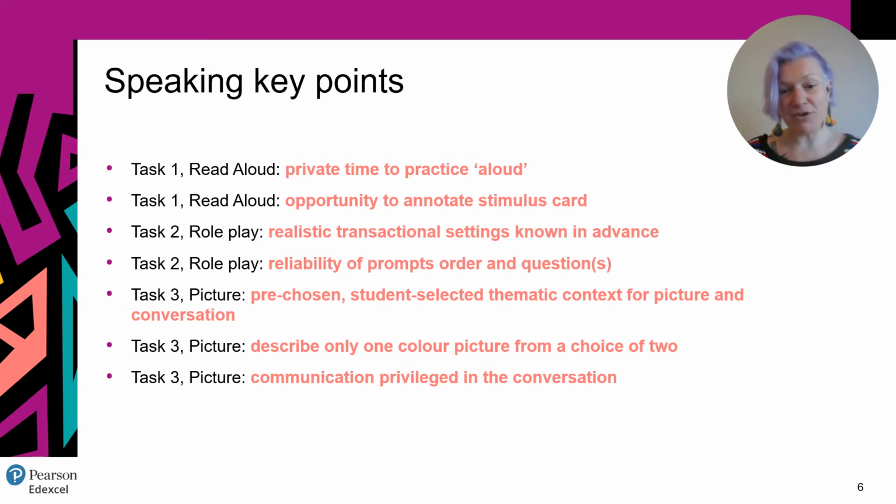The fact that they will choose one picture from a choice of two, both in colour, in the preparation time, so that they can pick the one where they feel they've got the best chance of showing off the language that they've got, and the fact that of those 16 marks that I highlighted are for the conversation part of the picture task and conversation in the speaking exam, 12 of the 16 are for communication only. So 4 of them are for the grammar and the technical accuracy.